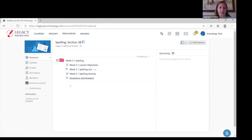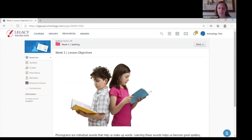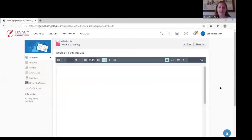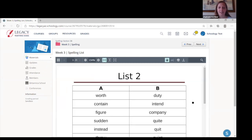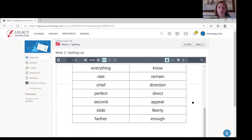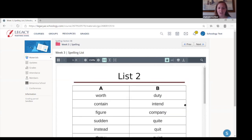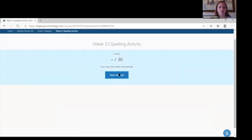So you'll see that spelling has fewer components, but once again, it also has the lesson objectives for what they're going to be doing in spelling. And it will have their spelling list. Their spelling list is something they're going to need to be able to do the next activity. They'll have reference to it, they can come back to it, because they're not going to just be writing down their spelling words to complete the activity. They're going to be engaging in it in a slightly different way, similar to these other lesson checks that we've been doing.